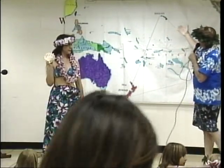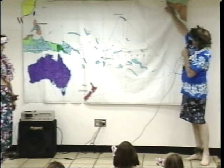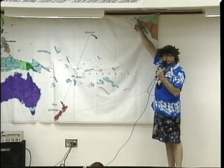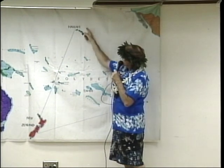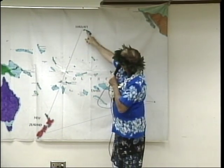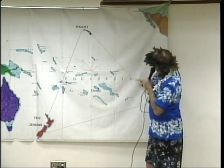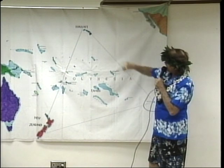And we have a map here of Polynesia. Los Angeles is way up here, almost off the map. Here is Hawaii. That's where we're going to start, the islands of Hawaii. That's the top of a triangle that you see outlined in the middle of the Pacific Ocean, which is all of this white part of the map.